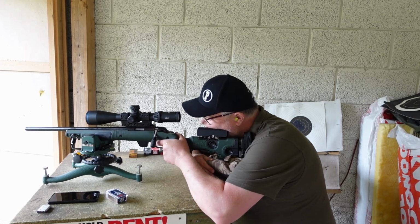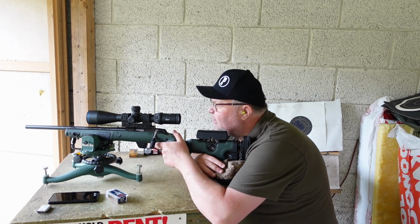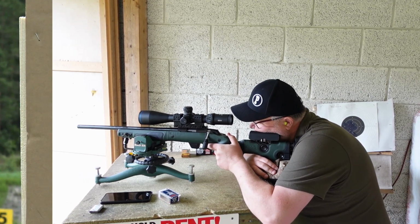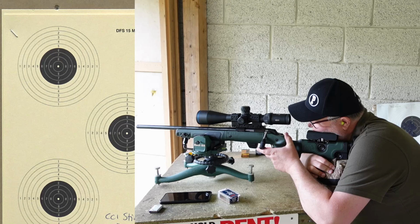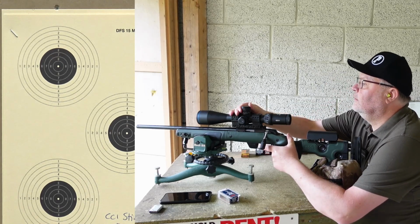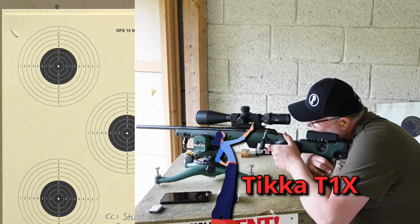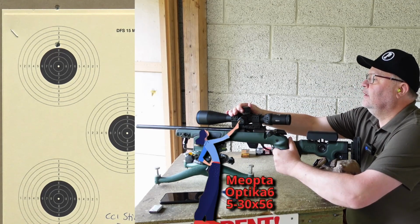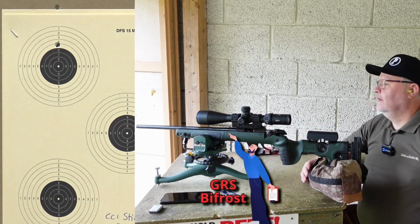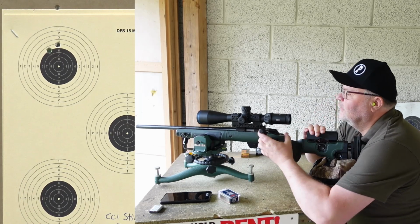I shoot the fouler shots at the upper left target, and I'm going to dial a little bit while I'm shooting now because it's probably going to go high. Yeah, way high. There's actually a recoil on this cartridge. One more.